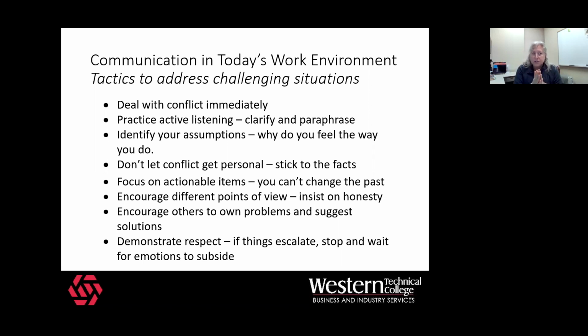So as you can imagine, we want to deal with conflict immediately rather than letting it grow, because misunderstandings often do that. We want to tackle whatever it is that's causing potential friction in the organization and address it immediately. One of the other tactics that we talk about, and I mentioned this earlier, is practicing active listening. A really important facet of active listening is being a participant in the conversation as someone is sharing with you what their concerns are.